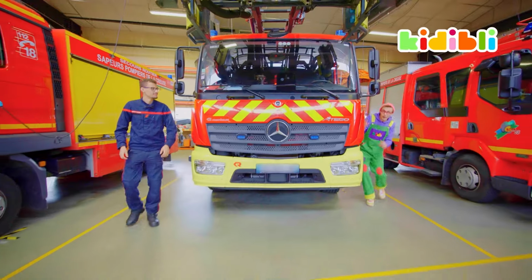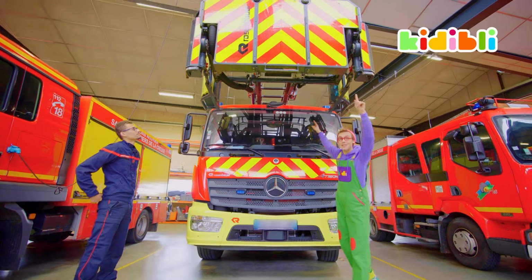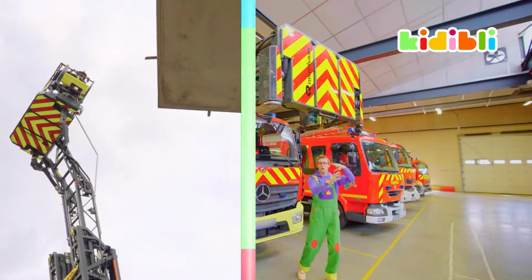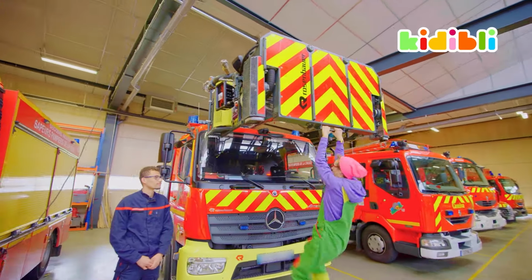Ooh. Now this one is huge. This is a ladder truck or an aerial truck. And this one has a 30 meter long ladder, which is used to save people in apartments, you know, high up in a flat. Or, you know, people in high places. Wow, it's huge and also strong.